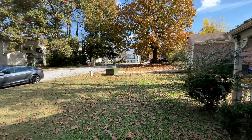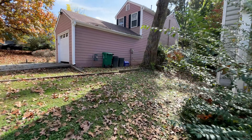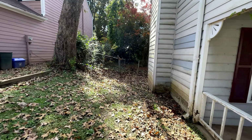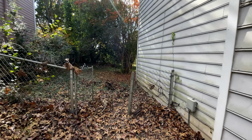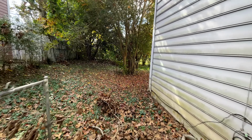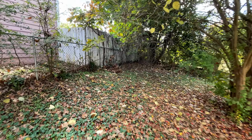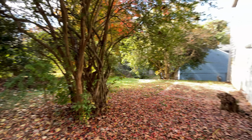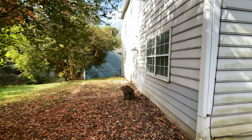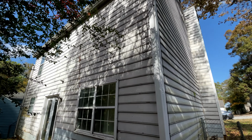Alright guys, this is going to be my last entry here in the narration. We're going to walk around to the back just to show you a better view of that backyard, giving you that full view from being in the backyard looking at the rear of the home. The rear of the home, as far as the siding, is in a little bit better condition than the sides are, but the whole house would need to be painted for certain. So let's go ahead and get in the corner and take a look around to show you that back view.